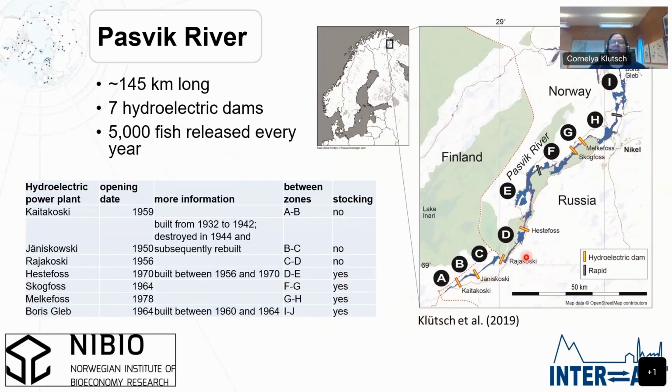As I mentioned in the beginning, it's a river that is partially shared between Norway and Russia. So the middle of the river is basically the border. But there's also a part of the river here at the bottom, designated with the letters A to C, that is only found in Russia. And the letters we have designated to different parts of the river that are separated by hydroelectric dams.